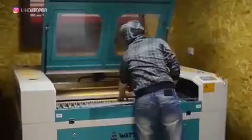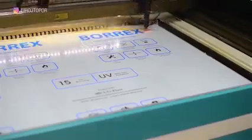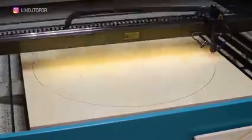First of all, we separate the polycarbonate sheet. We put it in a laser machine and cut out a circle. In the future, I plan to insert this part into the disc. Something like a hood. We cut out this constructor from plywood.